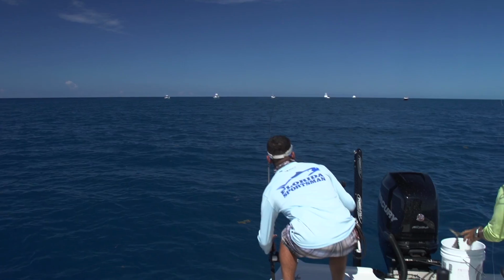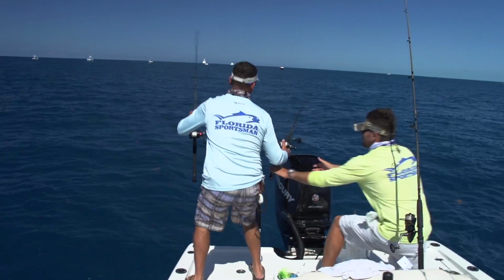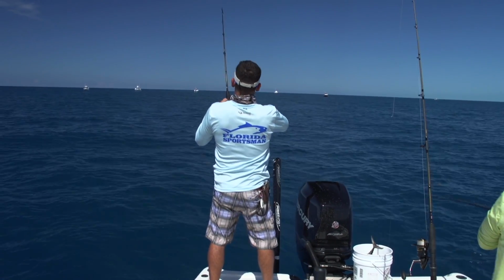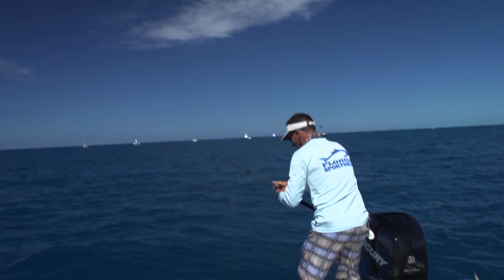Pepe got his mutton snapper. I'm itching for one. I'm fishing 2 rods. I got a bottom rod down, a rod on top. And you know what? I'm not paying attention. The top rod goes off. Stay with him. Good job, good job. Oh, that's a good one there too, Bubba. You're working on a nice one.